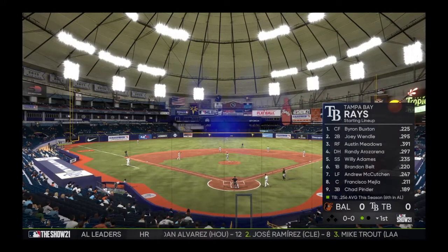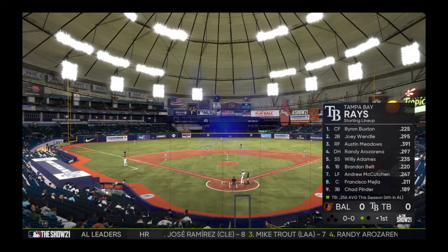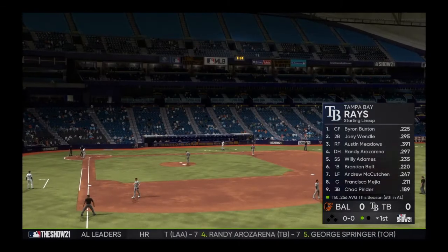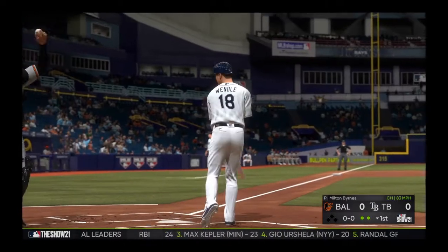We'll take a look at the Rays lineup in this one as it's Buxton leading off, then Joey Wendell, Austin Meadows, Arozarena, Adames and Belt in the middle of that lineup, McCutchen, then Francisco Mejia, and Chad Pinder batting ninth, playing third base. So a solid lineup there in the top seven or eight guys. A lot of well-known names.